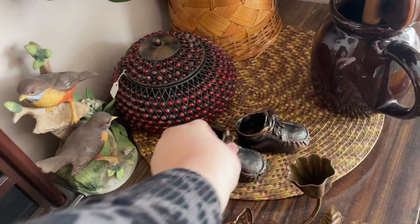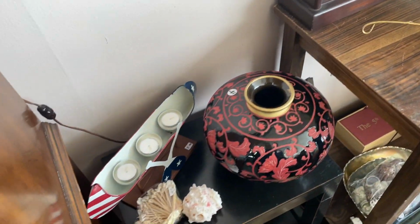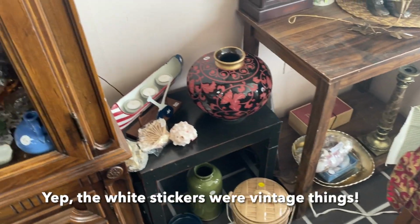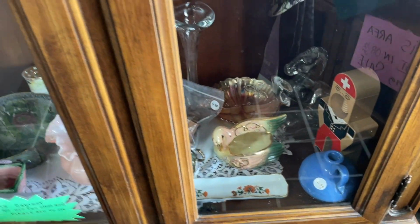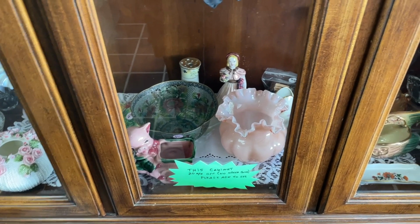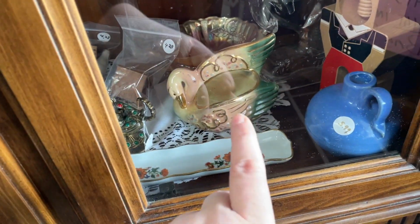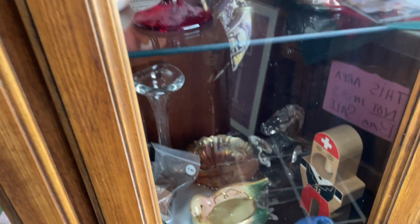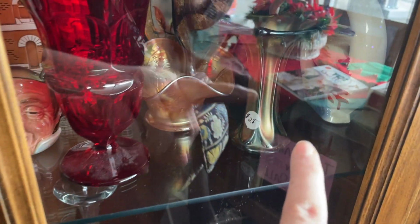Oh my gosh. I think the white stickers are gonna be the older items. Looks like a McCoy down there. Cute stuff in here. 20% off. He's cute. That looks like Majolica in there. I might have to see some of these. That's a nutcracker. That's pretty. Wow. Yeah, I might have to see some stuff in here.